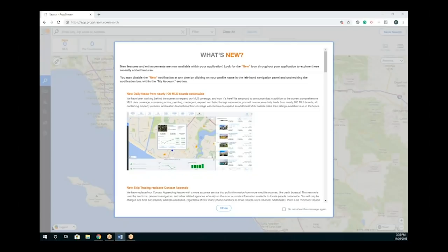Ultimately, we are allowing you to tap into the same service used by law firms, private investigators, and other related agencies. The third major update would be the enhanced mortgage information.